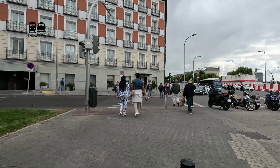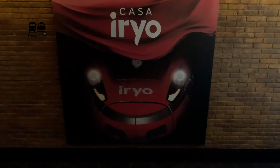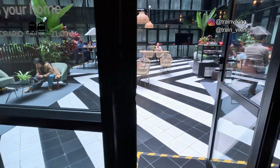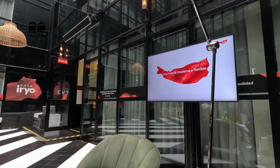Iryo and Iryo hotels do work together on, well, a bit more than only the lounge, because in the trains you also find something that's called Iryo class, and this here is the kind of lounge in Madrid. It's a kind of waiting area. You can just get some work done, some information, etc.